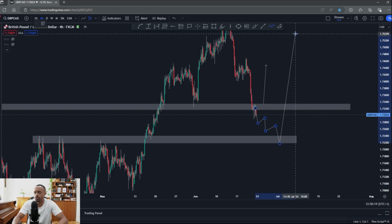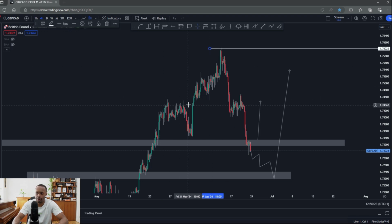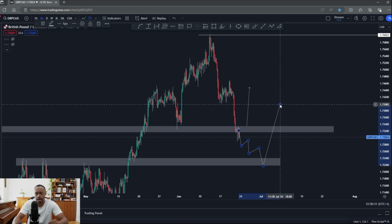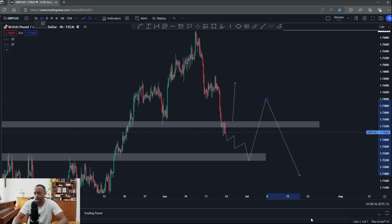And again, looking for the same thing. Now, I won't be looking for a push all the way back to the swing high. I think that's a bit too optimistic with pound CAD, especially because this bearish leg has been pretty impulsive, so it might be the start of potentially a big counter trend move. But I do think it's a good enough level to get a decent bounce off. And maybe we do form a lower high, and maybe we do turn around at some point, but enough to get some decent pips out of the market.